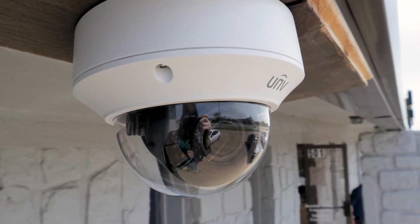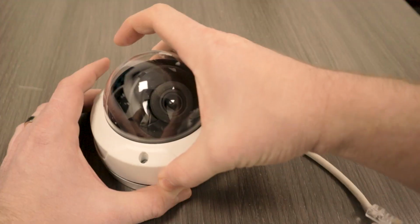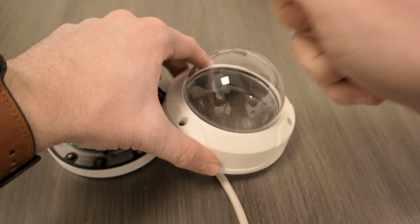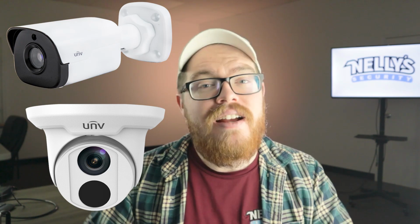But there are a couple of misconceptions about IK ratings that I want to clear up. First, it's important to understand that IK ratings pertain to enclosures. So when we speak about a security camera's IK rating, we're actually just talking about the IK rating of the acrylic dome. This means only vandal domes can have IK ratings. Other kinds of security cameras like bullets and turrets typically do not have IK ratings because they do not have any kind of enclosure that protects the camera from impact. This doesn't mean bullet cameras and turret cameras are not durable or tough, because many times they definitely are. This just means they cannot be given an IK rating.